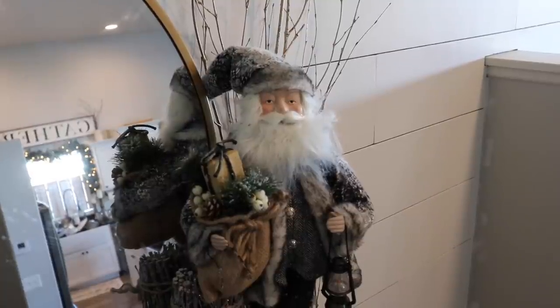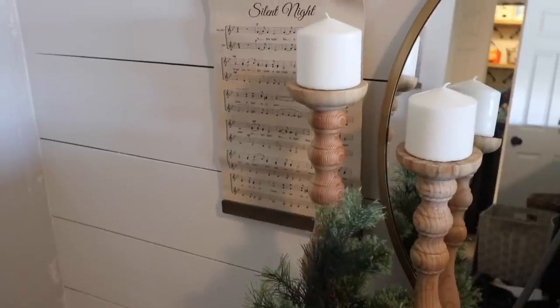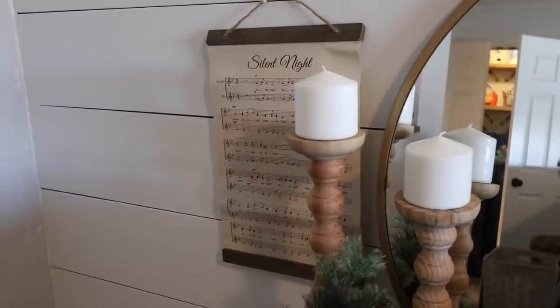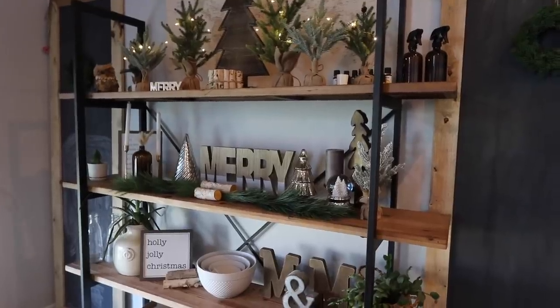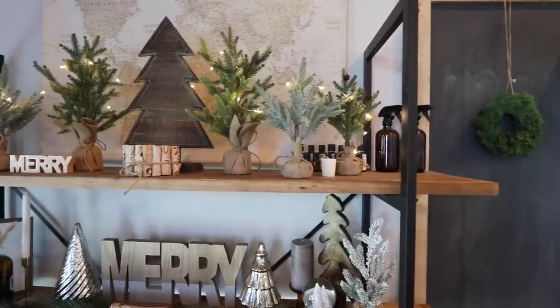All right, that is going to wrap it up for this part two to the Christmas Decorate With Me series for 2020. I hope you guys are loving the decoration so far. I am loving it. It feels like a ski lodge kind of, so it's maybe a little bit rustic. I don't know. I'm loving the theme so far this year, and I hope you guys are as well.